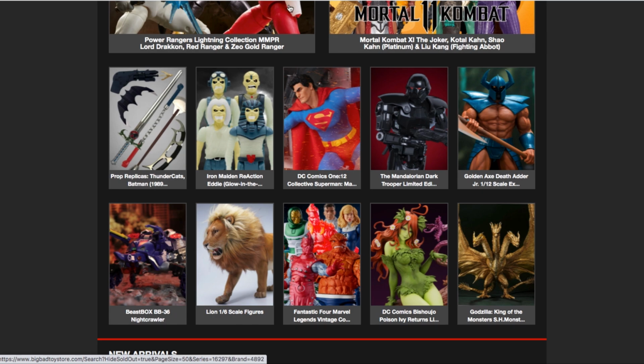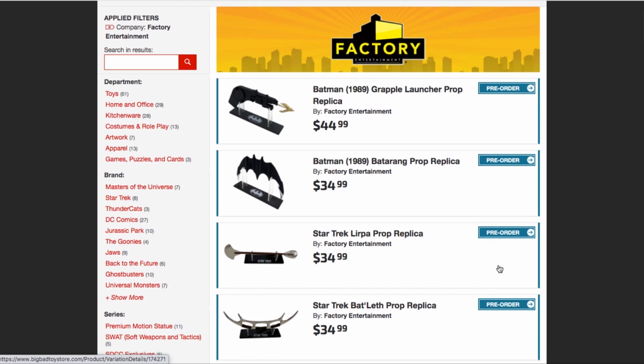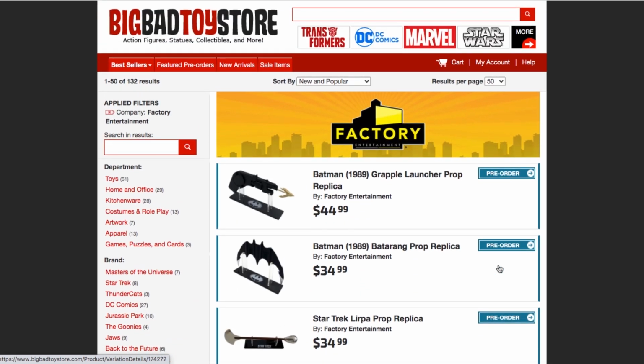This is crazy. If we click into that, there's a brand new page for Factory Entertainment, and take a look at all these replicas. Oh my god. The Grappler Hook, the Batarang, the Star Trek Lirpa, which is from the original series now that I think about it, the Star Trek Batleth, the Thundercats Panthro Nunchucks prop, and of course, this amazing Thundercats Sword of Omens prop replica. Oh my gosh, this is crazy.